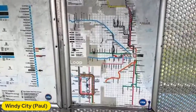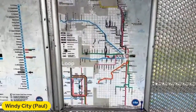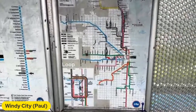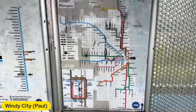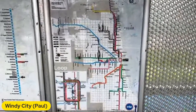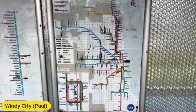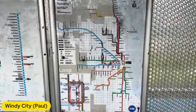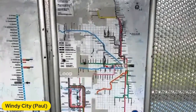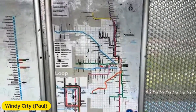So the orange line exits at that lower right-hand corner, and it's going to head out to Midway. The brown line is going to go north at the top left corner, or northwest, and that's going to continue going up northwest. And then the pink line exits out to the west at the northwest corner. Now the green line also goes out there, but it doesn't go around the loop. It actually turns and goes south out the southwest corner of the loop.